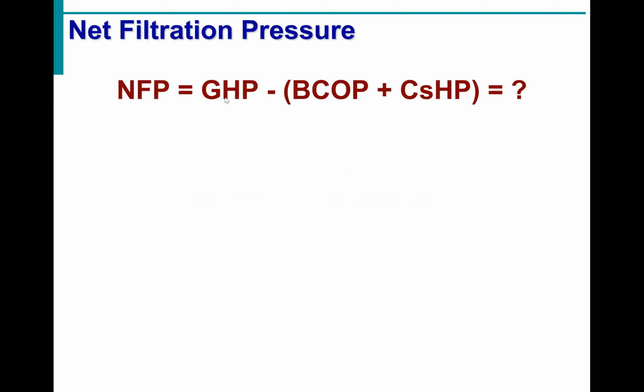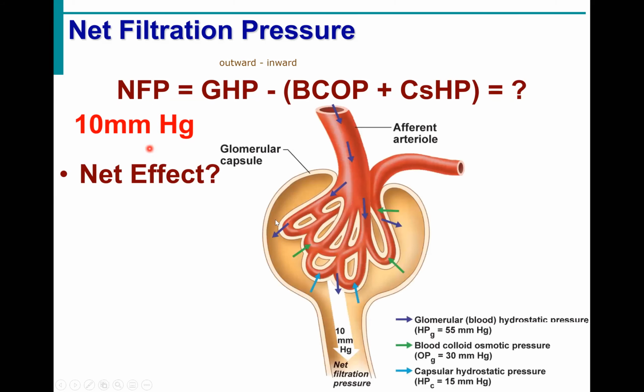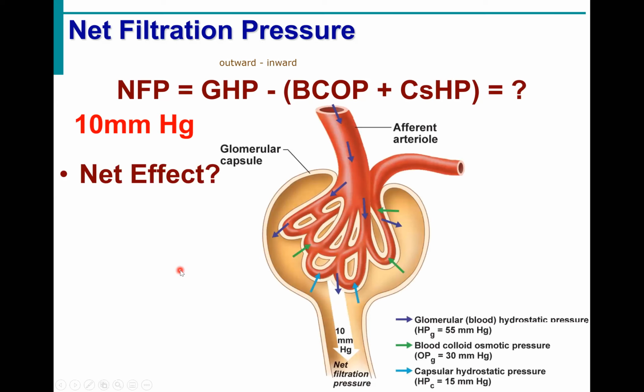So when you put those together, and again, that's the key to this, it is outward forces minus inward forces. Our glomerular hydrostatic pressure minus the osmotic pressure of the blood and the hydrostatic pressure of the capsule. We put those together and we get a positive 10 millimeter change. So the net effect is an outward force, and so plasma and anything small enough comes out and forms our filtrate. All righty? And it is this outward force that is going to allow us to produce 200 liters of filtrate during the course of a day. Questions on that?